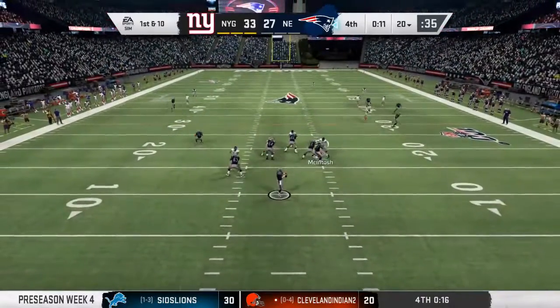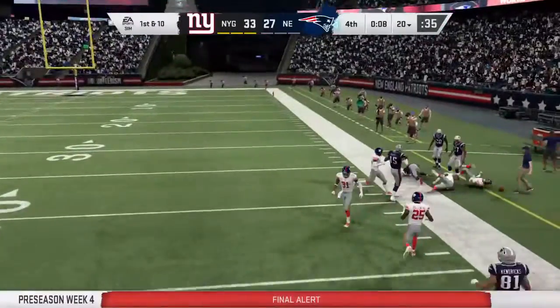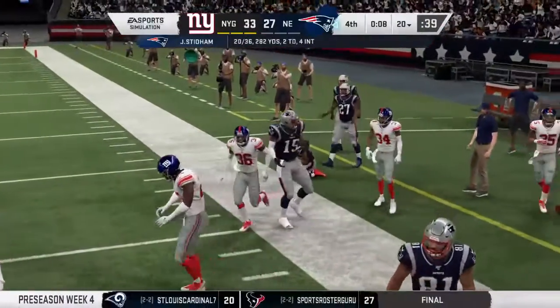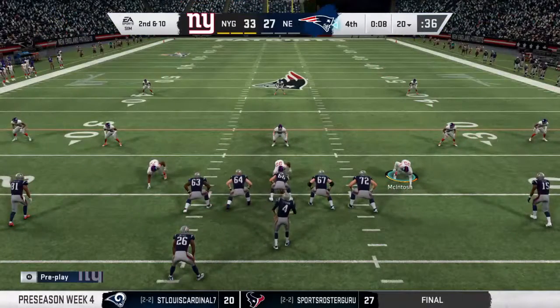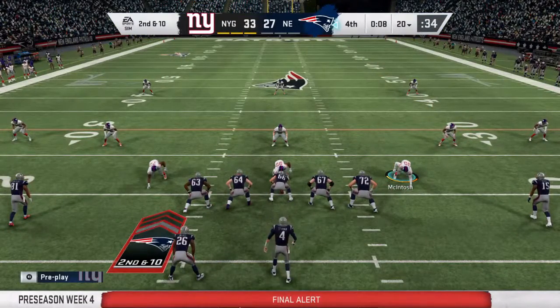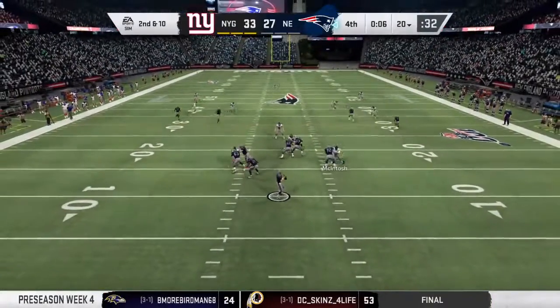Back to throw. Now a desperation throw deep downfield. Incomplete, and we're down to 8 seconds now. After the incompletion, here's 2nd and 10 from the 20. Now Stidham.